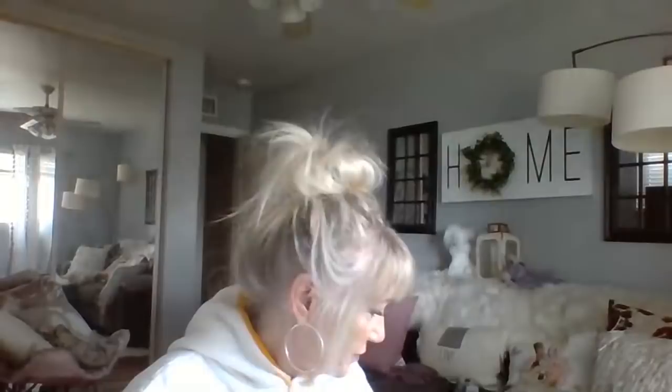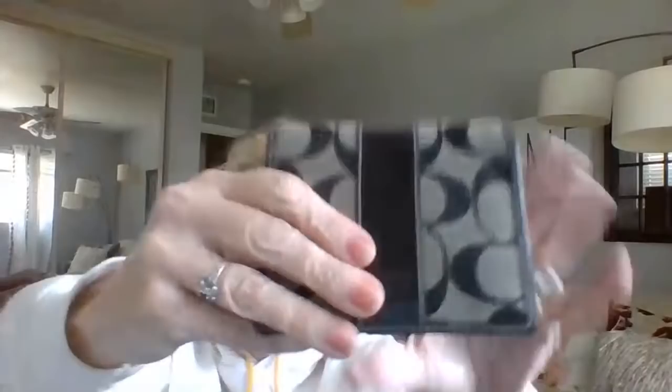I have a man's Coach wallet in black signature. You could use it, a chick could use this too. I would just carry a separate coin compartment. I like it because it has your separate bill compartment. It's got an ID window. You flip that over, lots of card slots, pocket, more card slots, and it's in like new condition. Okay, so this is black and gray.